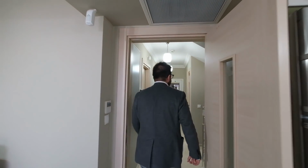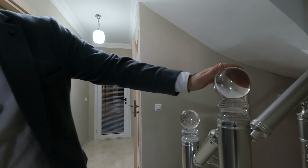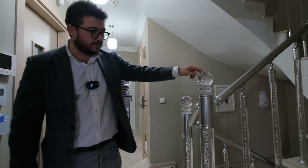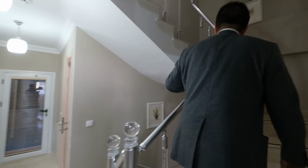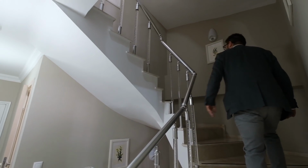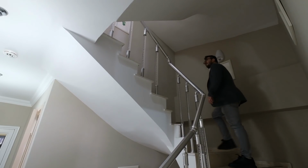Let's go upstairs. What we see on these stairs, I think this was much more famous 20 years ago, but the guy who renovated it wanted to use these little details. We see on the stairs they are all marble.